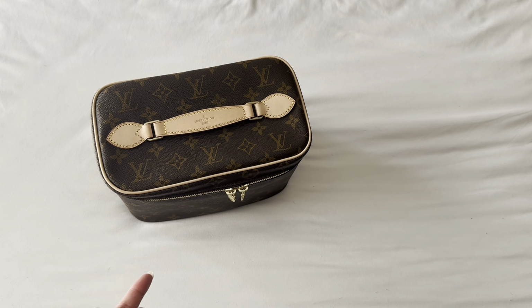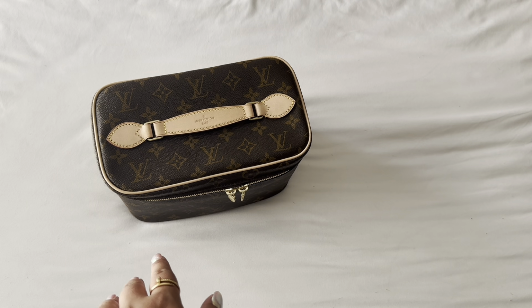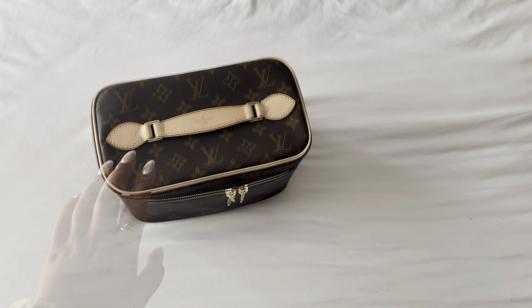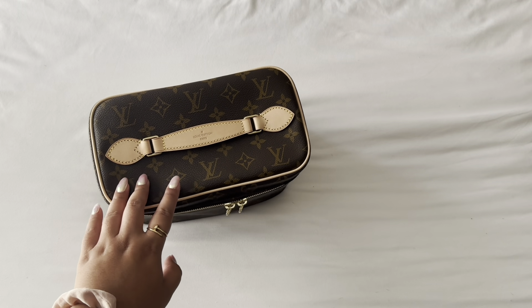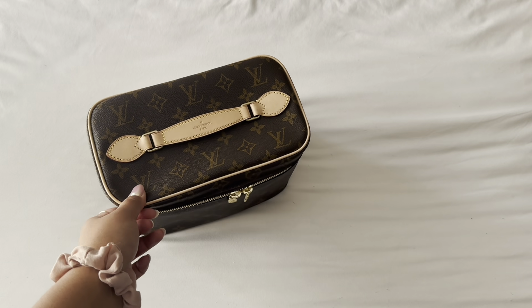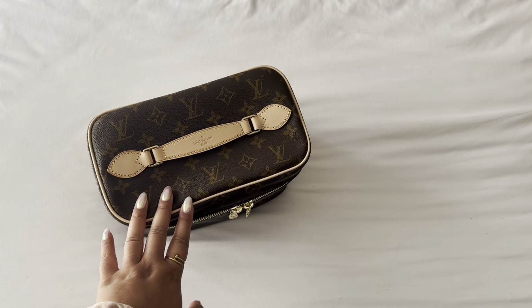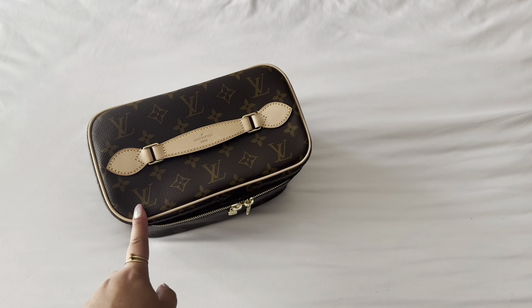I'll show you what I was using before that I think is a really good alternative. Actually, let me see how much it costs. Right, I just checked the website, and this is $1,290. That is pretty expensive for a toiletry bag. My mom thinks that I'm totally crazy for spending that much money on it.